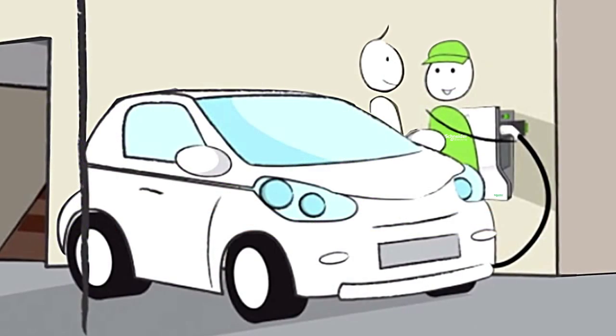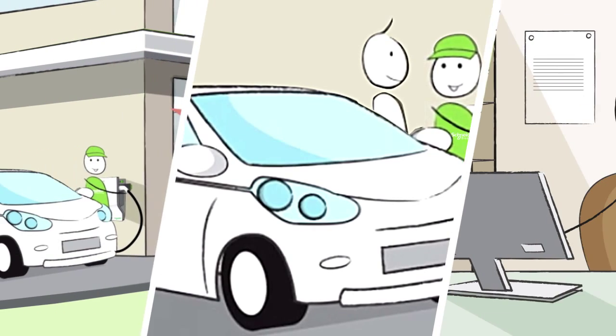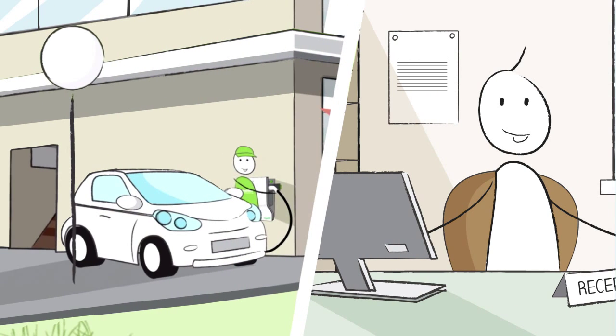And because your wall box is installed by a qualified electrician, everybody can operate with enhanced reliability and without disrupting the rest of your installation.